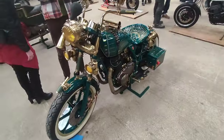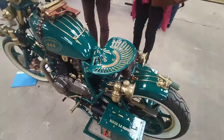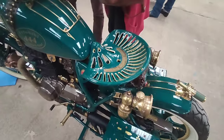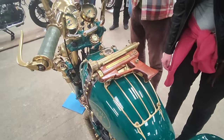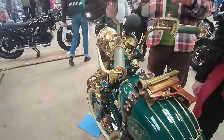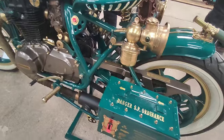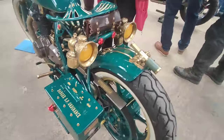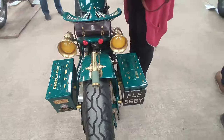This is made from a Kawasaki KZ. It's like proper steampunk. Get the seat, it's like an old tractor seat. It's good. Got dials. The more you look at it, the more you actually see on it. It's crazy. Really interesting.